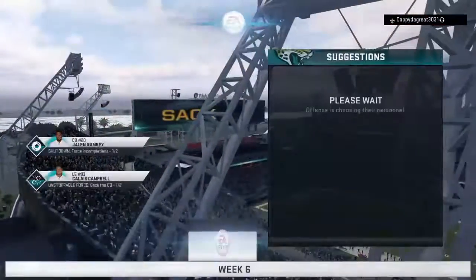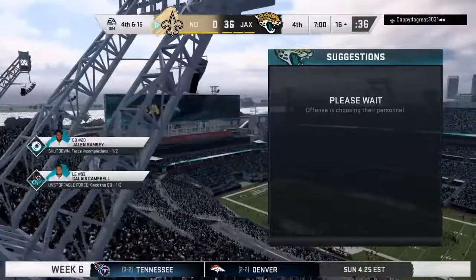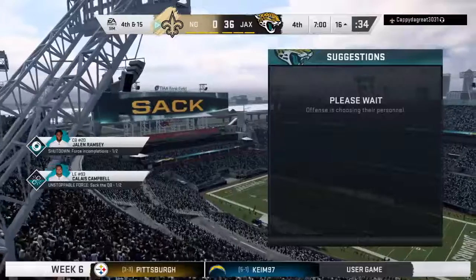3 quarters have come and gone. We'll return with more after this. This is the NFL, and it's on EA Sports.